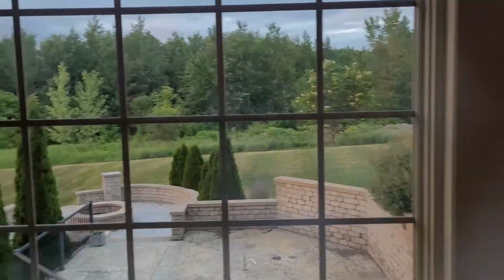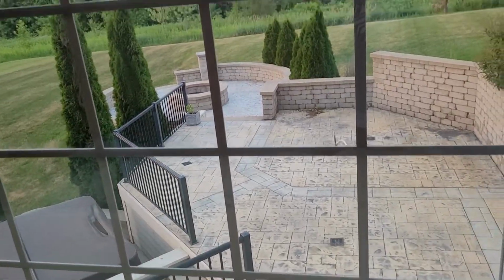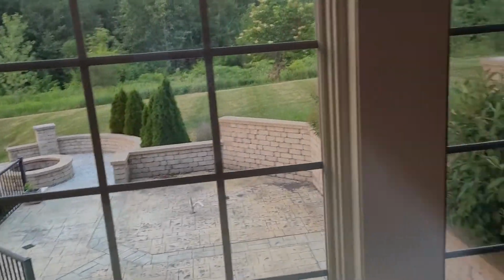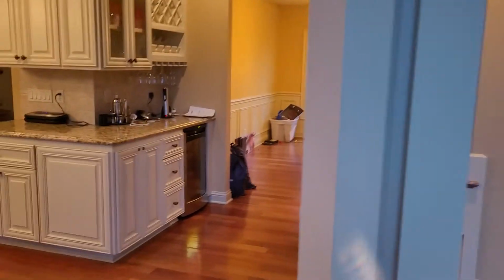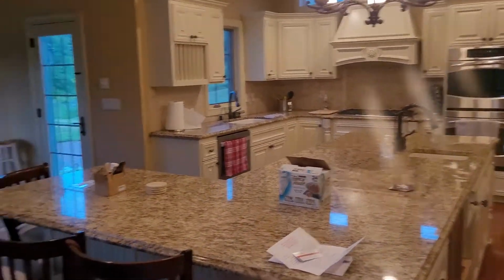Again, nice view. You got the fire pit out there. Haven't gotten any patio furniture yet. All that good stuff. Over there you can see is the dining room again, and that leads into the kitchen. Nice big kitchen. I mean, you could live on this countertop pretty much.